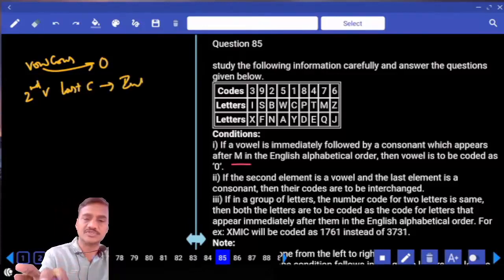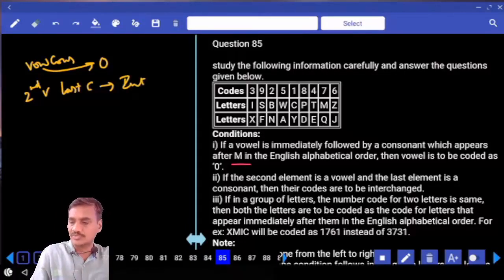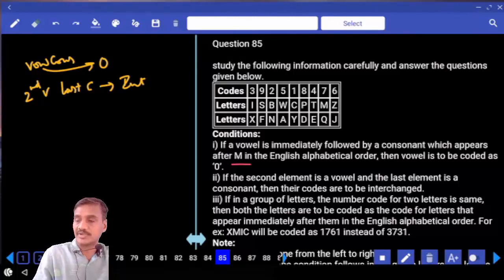Interchange the codes of these two. And next one, in the group of letters, the number code for two letters is same. Then both the letters are to be coded as the code for the letters that appear immediately after them in the English alphabetical order. Okay? Number code for two letters.